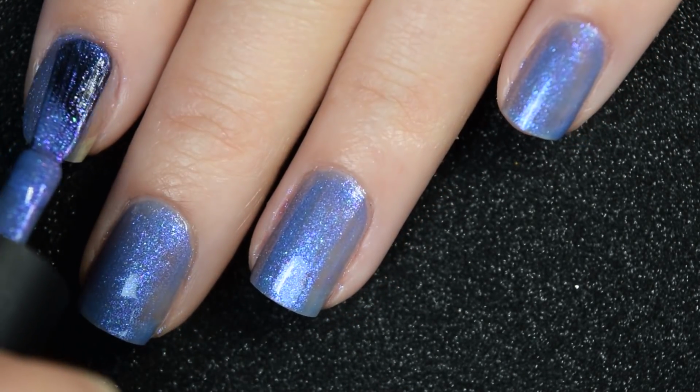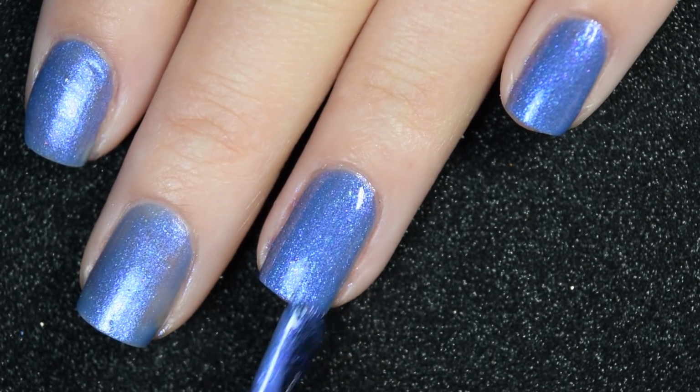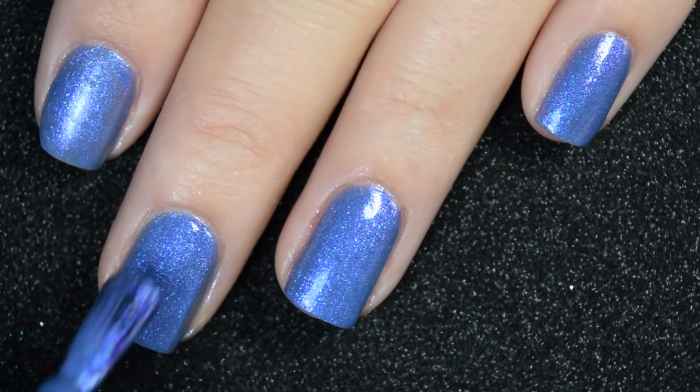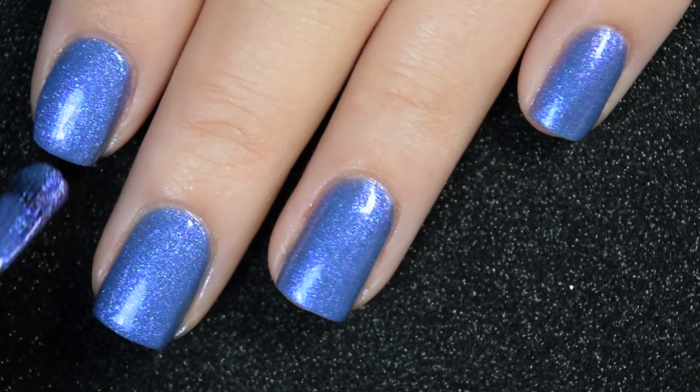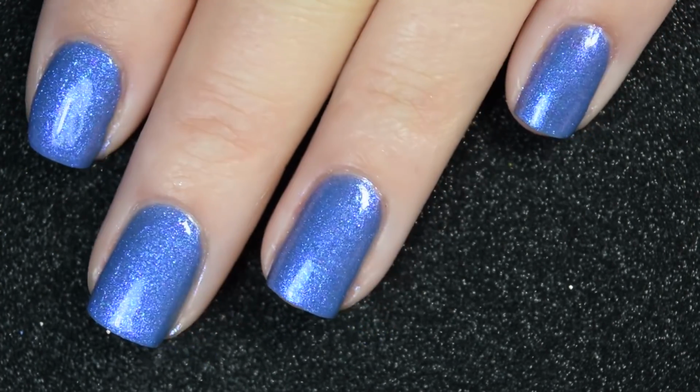So here's our second coat, and this does cover completely in 2 coats. This one is going to dry down dull, so you will want a glossy top coat to finish this off, or a matte top coat to make that shimmer stand out. Nothing in here is going to dry textured, nothing in here is going to be hard to remove or want to stick to your nails, but it can stick to your skin, so there's 2 coats.